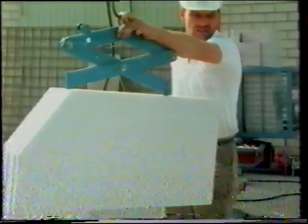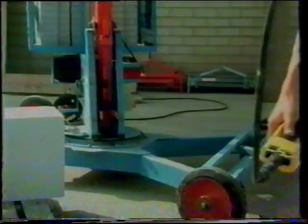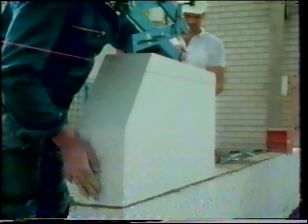A further advantage is the use of pre-formed elements. Precise shape and the use of special tools permit rapid and accurate laying. The wall now only needs to be pointed.